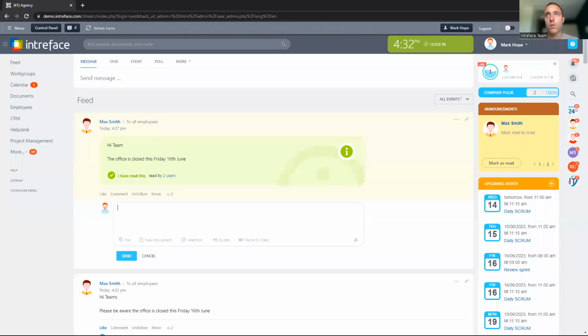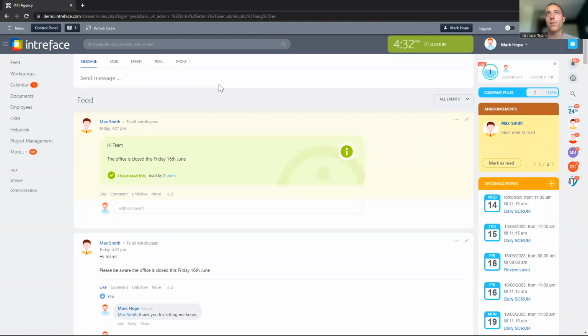So if we go into the user's profile here, this is a user Mark. Mark wants to submit a request for some annual leave for some holiday. What we can do here to manage this workflow is we have an annual leave request workflow set up in the system. So a user can request holiday leave in the system. So what we want to do is click on the workflow tool, and then this opens up a selection of workflows that we can select from.